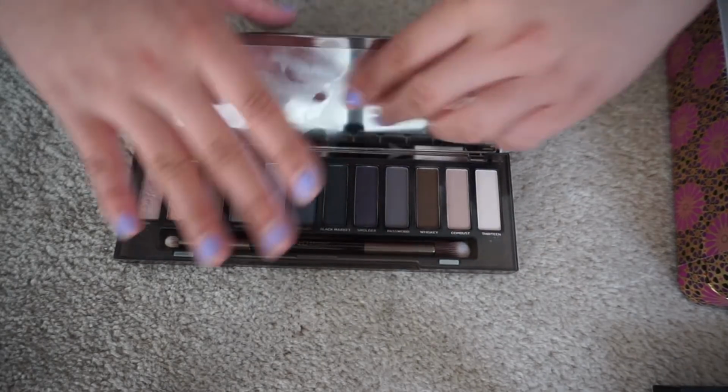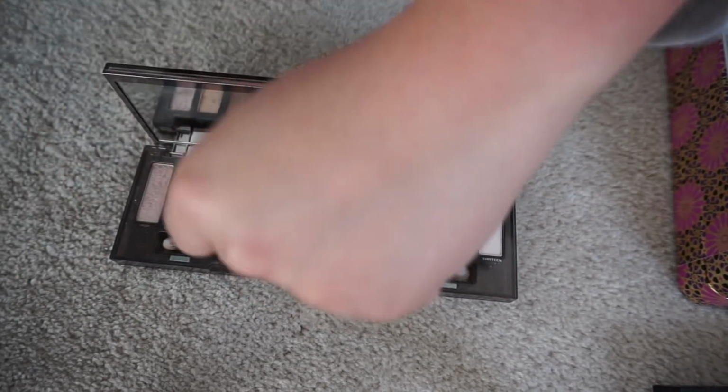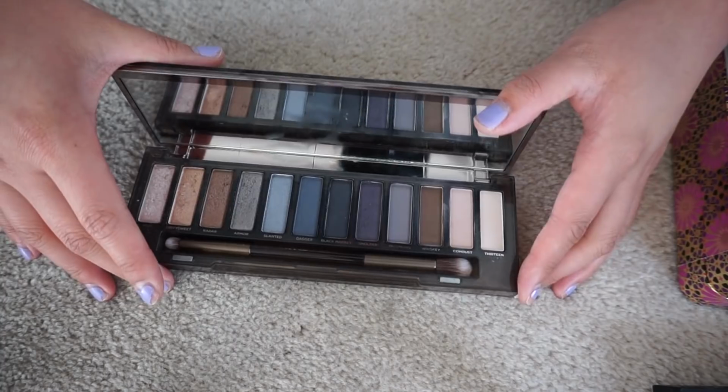I think I'm not going to swatch this one just because my hands are still wet. But yeah, it's not bad. I'm not getting rid of it. I did like it, and I picked it up on sale for like 30 bucks.